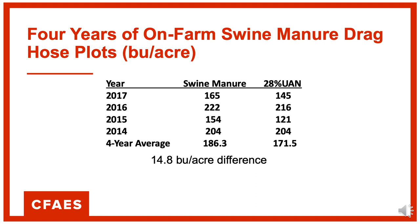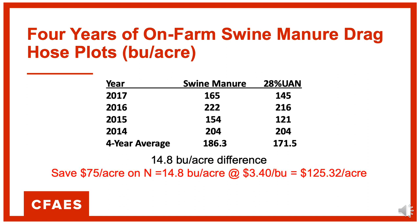And as the years have gone on, they've gotten better with their application techniques and are reaping the benefits from that. But for this time period, if they did not have to buy the commercial side-dress nitrogen they typically purchase, they felt that they would save $75 an acre on nitrogen. And then if they looked at the yield advantage they had gotten over that four-year period of time and the price of corn that they would average over that time period, they felt they were about $125.32 to the better by using the manure as a side-dress.